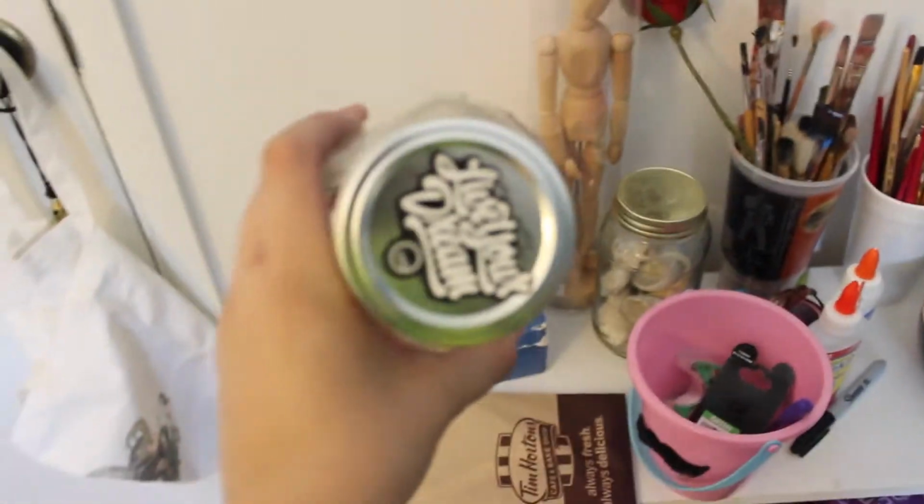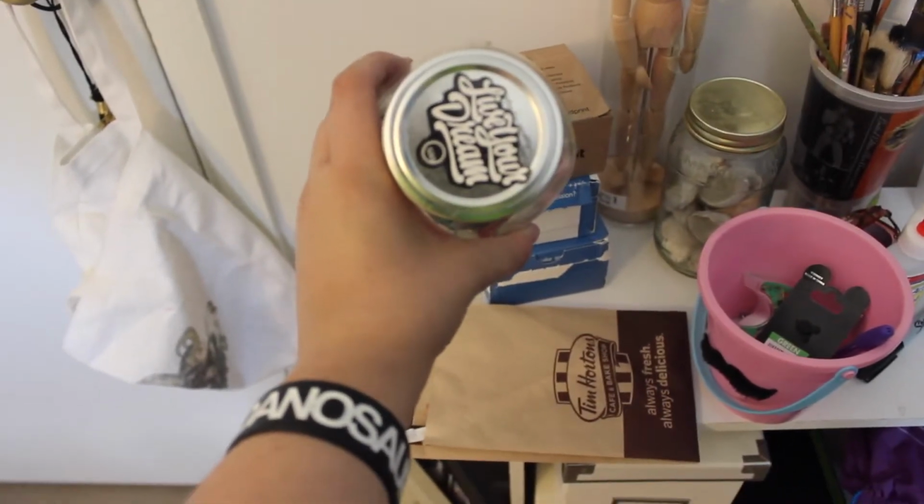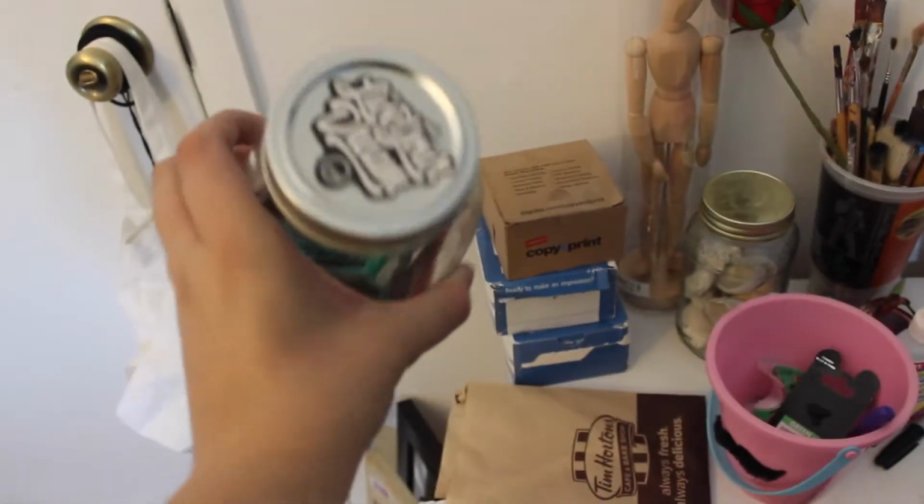Alright, so the first thing that we have here is this jar. It says, live your dream on it. I really wish that this camera had automatic focusing. My life would be 20 billion times easier. So it says, live your dream.